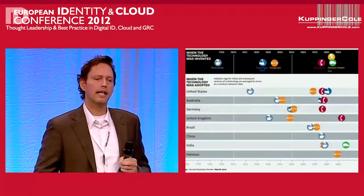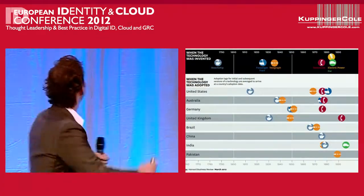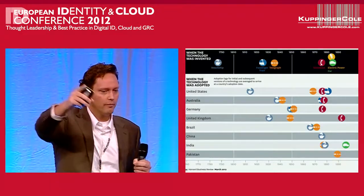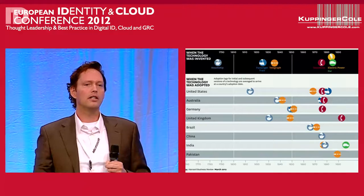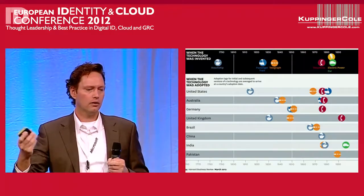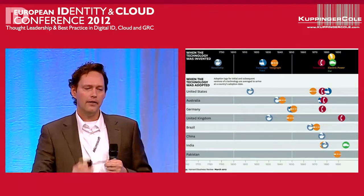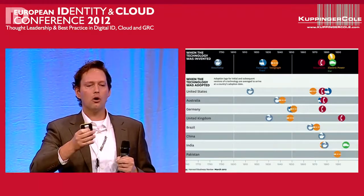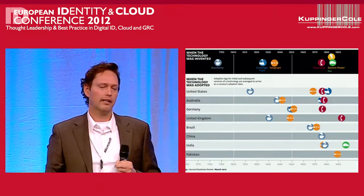So what they found is that they looked at the initiation or the invention of a technology, such as the steamship, the passenger train, the telegraph, and they looked at different economies, major world economies like the United States, Germany, Brazil, India, Pakistan, China. And the time from the initial invention of the technology and then how quickly each of those countries adopted that technology.